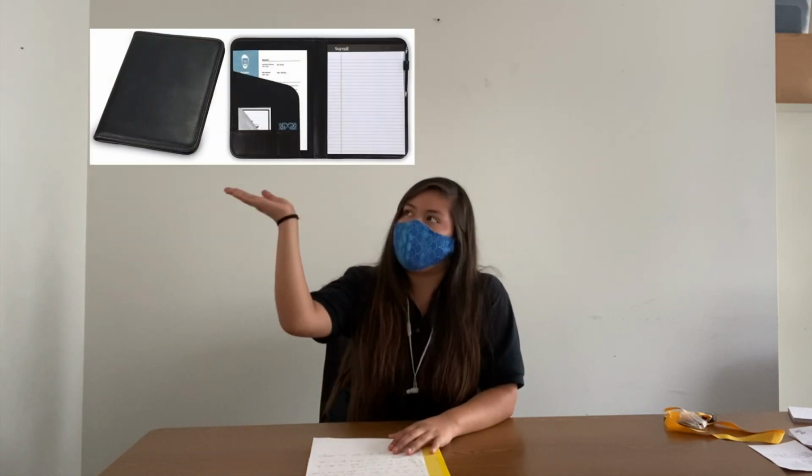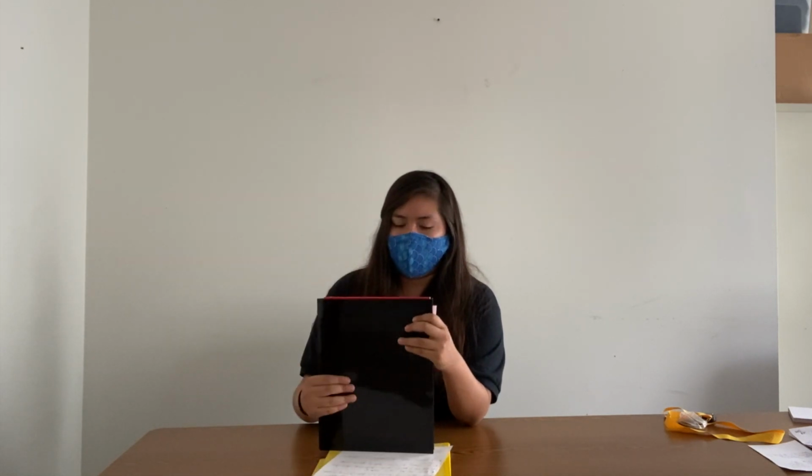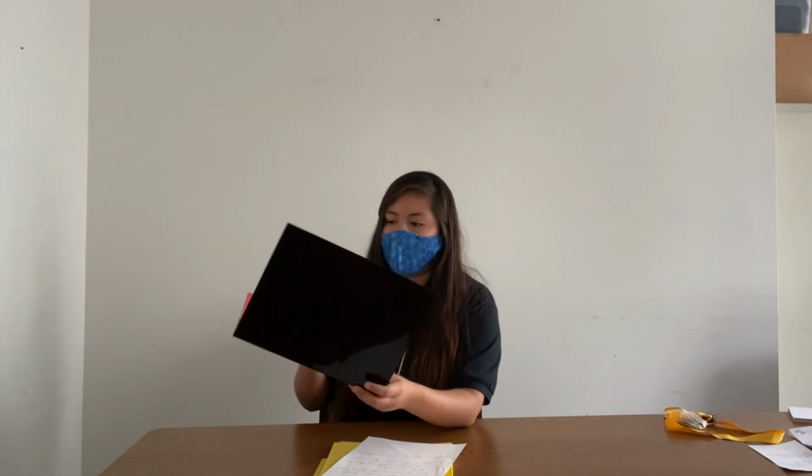Now, you can easily get a portfolio on Amazon. They range between $7 to $14 depending on which one you get, and it's just a regular standard portfolio. An example of that would be just like this one. It would be like a fake leather on the outside, and on the inside, sometimes it comes with a notepad, and then it gives you a place right here so that you can store your resume. It's mainly so that you can have it at hand in the interview, and in case you have any notes that you need to write down, you have a notepad at hand so you can go ahead and write them.